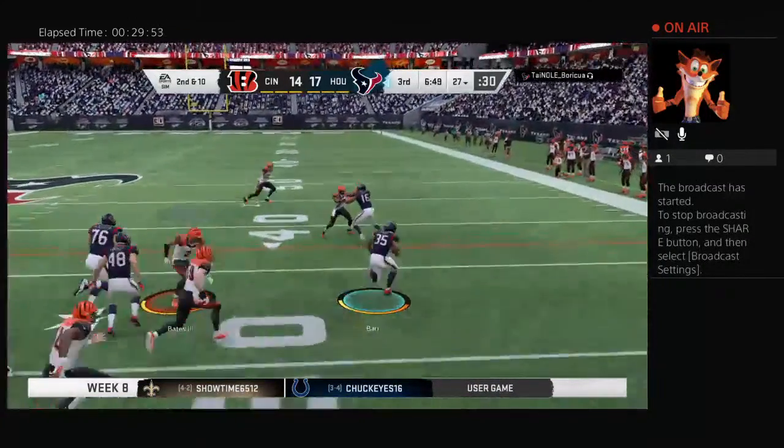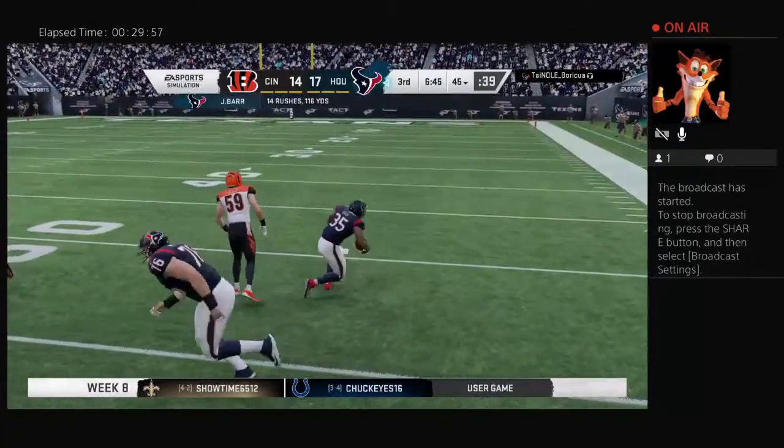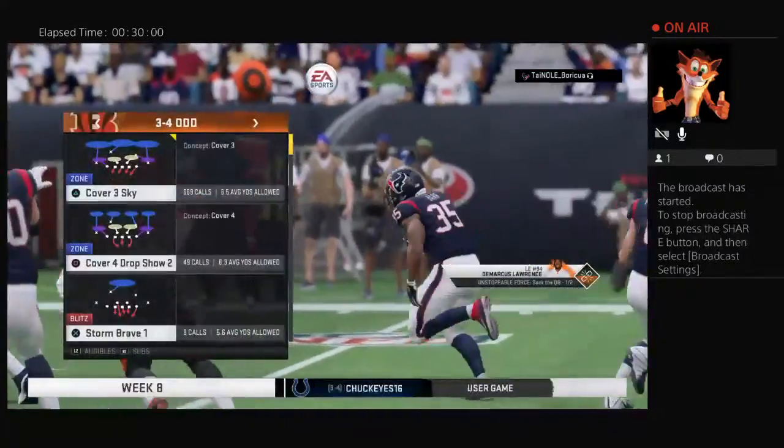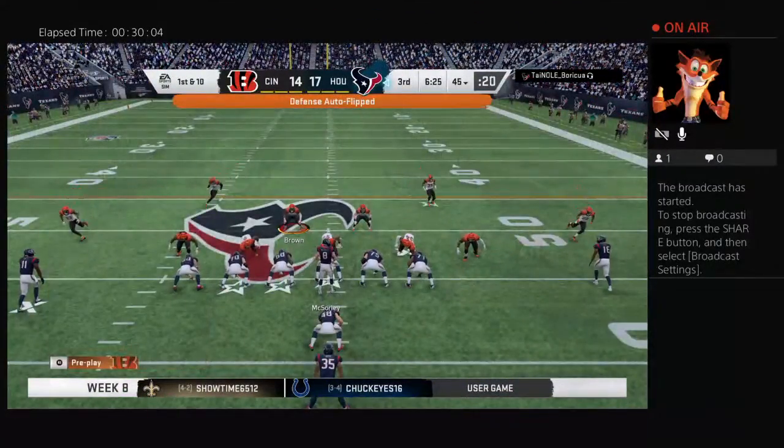Now a give, right side. Barr, and brought down, but not before reaching the 45-yard line. A big one there for the Texans, 18 yards.